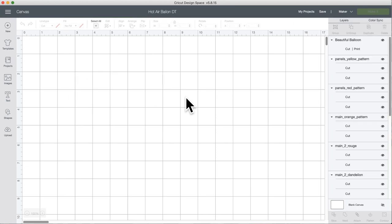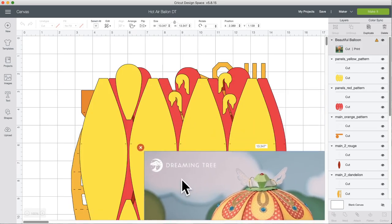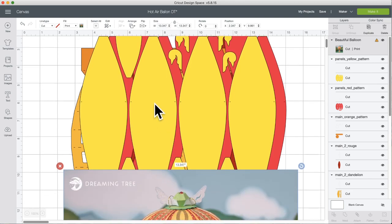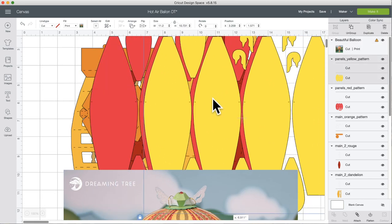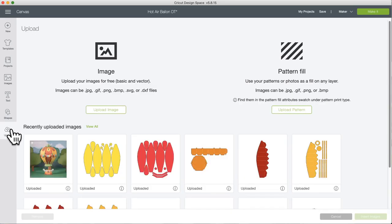I don't use a lot of SVGs, but this hot air balloon got me. And then I also bought the Vegas road trip. It has an RV in it, which I think is so cute, and a casino slot machine.